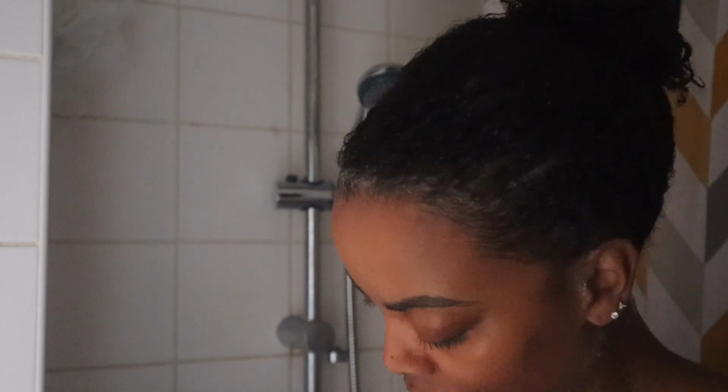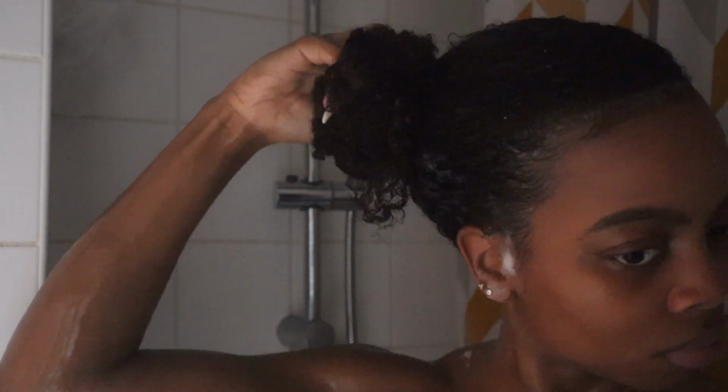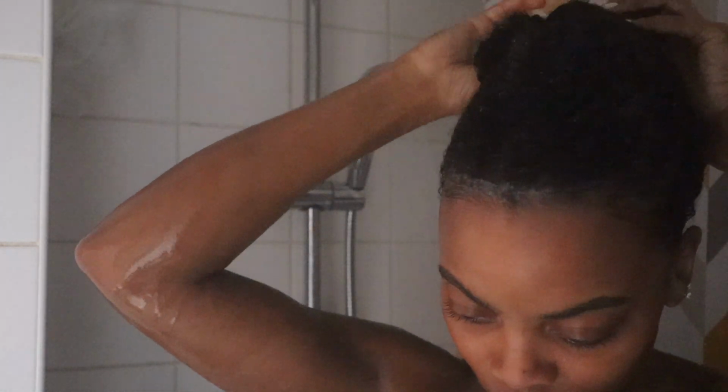So after I finish exfoliating, I'm now going to take down my hair after the products have sat in it for a while and just rinse that out gently with the shower head.